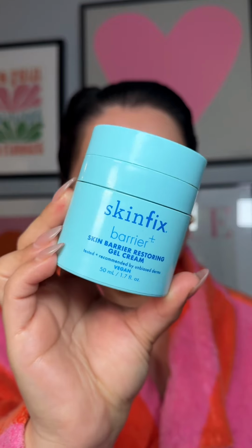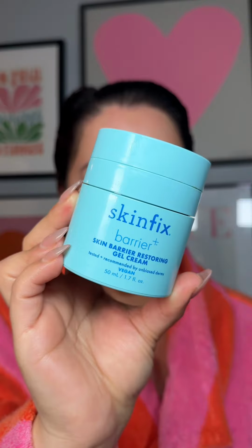My skin feels so plumped right now. For moisturizer, I'm going to use the Skinfix Skin Barrier Restoring Gel Cream. Aside from the foaming oil cleanser, this gel cream is one of my favorite products from Skinfix.